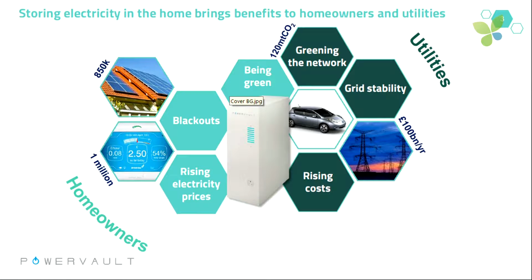Now, our homeowners are facing a number of challenges. They're facing rising electricity costs, and they want to keep those down. They're facing blackouts. They want to be greener, and there are some great new technologies out there, technologies like solar panels and smart meters. But they don't really work very well because they're missing a key piece of the puzzle, which is a cost-effective way of storing electricity.